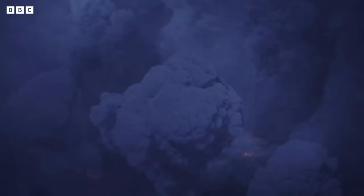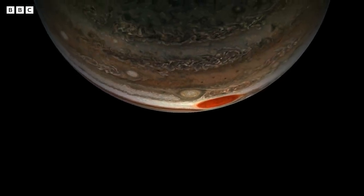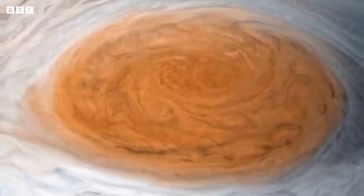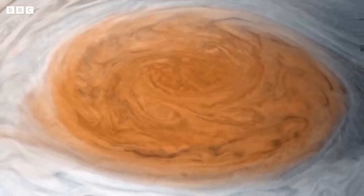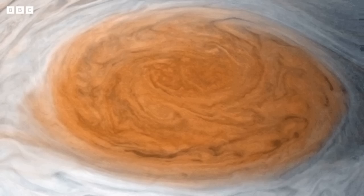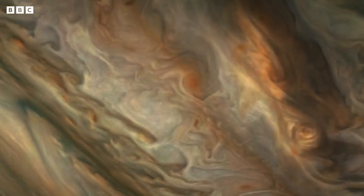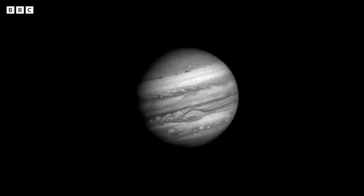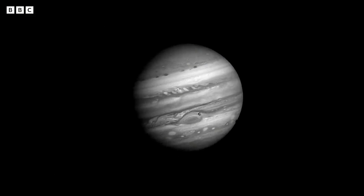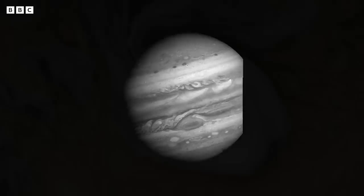When you first look at Jupiter, what really catches your eye is the Great Red Spot. It's this gigantic storm in the southern hemisphere of Jupiter. It's larger than the Earth. It has been around for over 200 years, and it's absolutely incredible. Then you begin to look further away and you see these belts and zones moving in different directions on the planet. And everywhere you look, you basically see a storm.